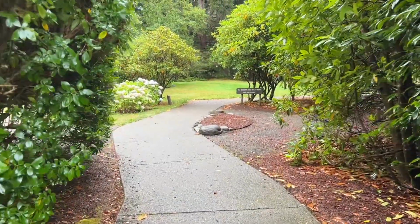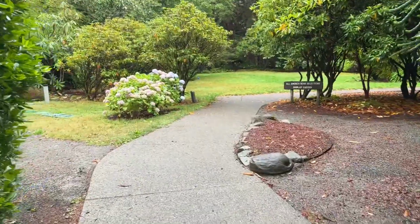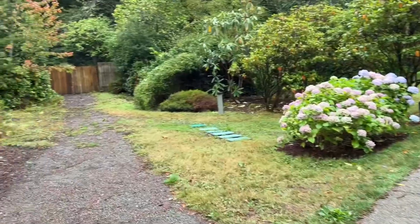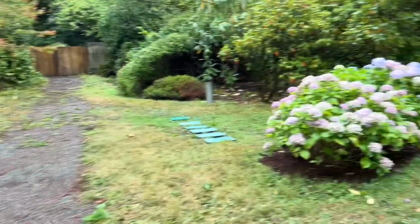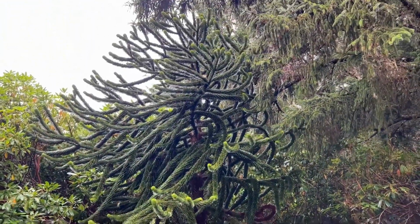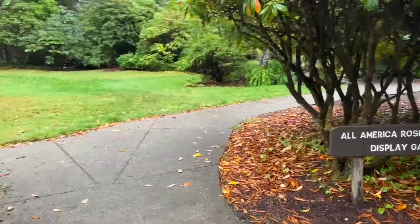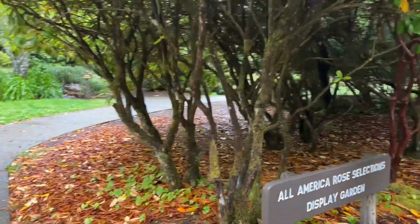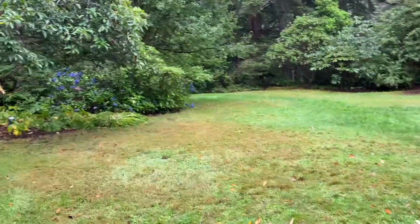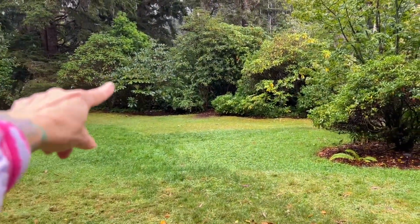All American Rose Selections Display Gardens. Cool. Oh, look at the monkey puzzle tree. Fun. The rhododendron grove in there. Hydrangeas. Ooh, that big leaf rhody right there.